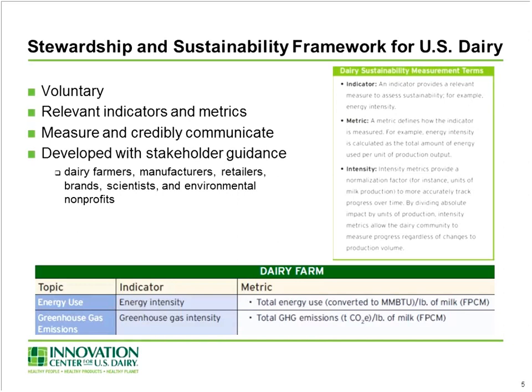And so you see in the table at the bottom, for example, that energy use is a topic of interest for purposes that I already discussed when I showed you LCA results in the previous slides. The indicator in this case is energy intensity, and the metric is total energy use at the farm per pound of fat and protein corrected milk. And that's why it's an intensity measure.